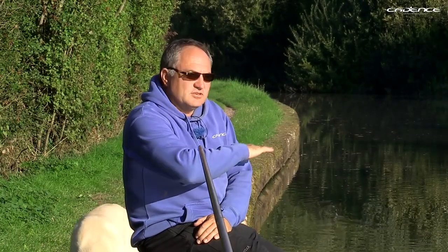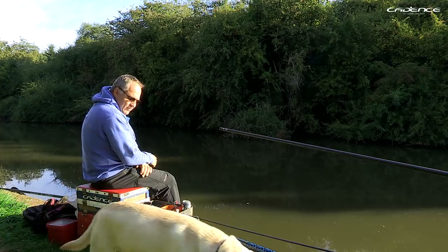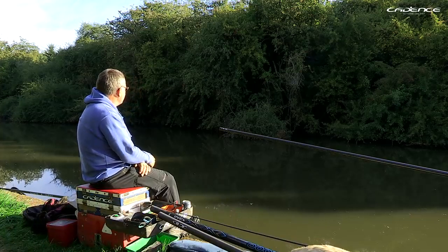So I've just spent a bit of time plumbing up, and I've learnt a lot about the depths and contours of the canal, and I'm desperate to get fishing, so I'm going to start off by feeding some ground bait and bait. It was actually quite a cool morning.